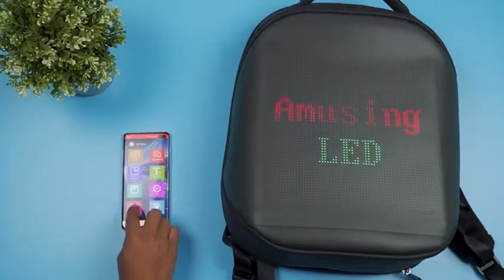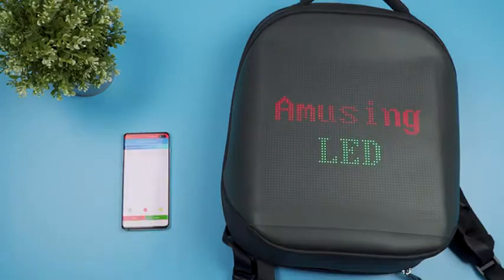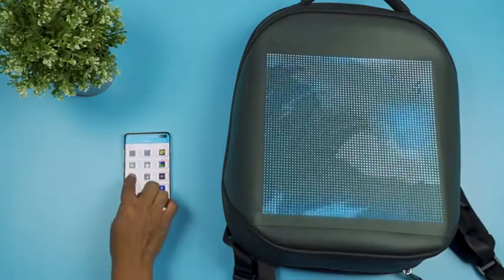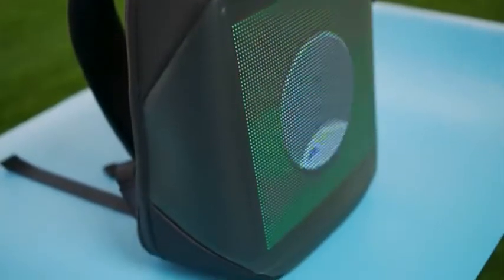This backpack has built-in Wi-Fi that you can use to connect it to the LED Space app that you can download from the Apple App Store or Google Play Store. You can set or customize what to show on the display through the app. You can add up to 15 images or GIF files. You can also convert any videos into GIFs and play them on your backpack.